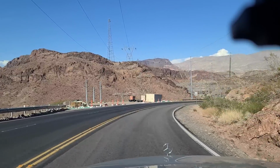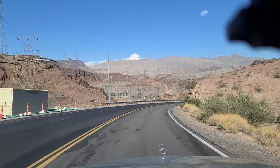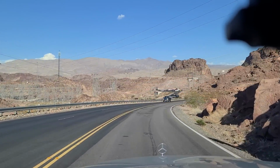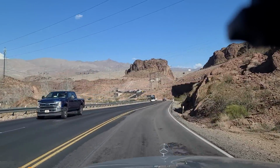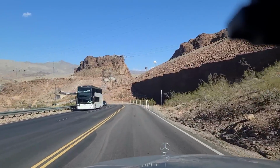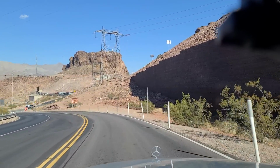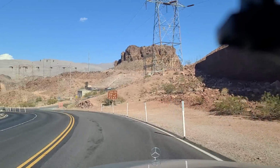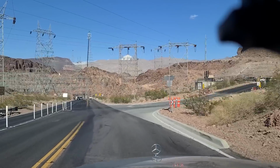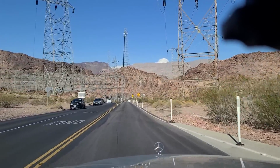Enforcement unit there off to our left. Hoover Dam tours. You can see all the electrical infrastructure in place here to take advantage of the hydropower. Speed limit is 25. Scenic view from the bridge right there to your right. So if you want to get out and walk up there, that's the path you would take.